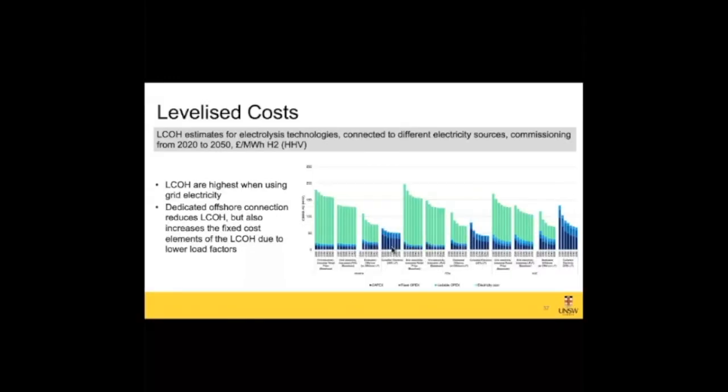Dedicated offshore connection reduces the levelized cost, but also increases the fixed cost elements of the total cost due to the lower load factors. Using the curtailed electricity does not incur electricity cost, but sees significantly higher fixed cost due to the lower load factors. Technologies that have a higher upfront cost see large impacts.